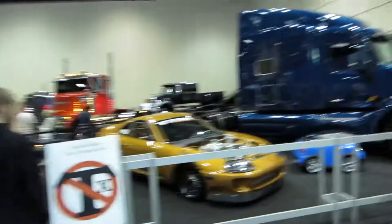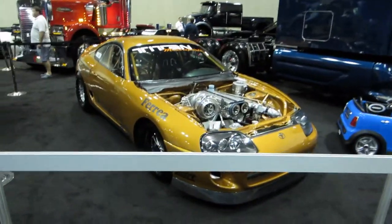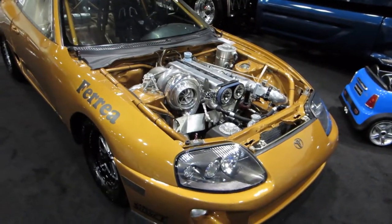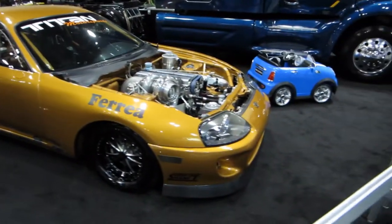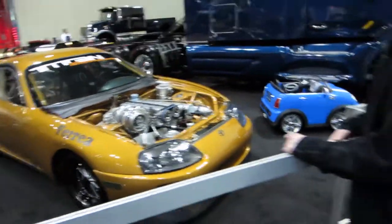One more thing I have to show you. In Orlando here, we have Titan Motorsports, and they have the baddest Supra in the world, and they have it here for show. They've beaten many, many drag records. With a turbo that size, you could probably suck a baby into it. But look at this thing, this thing's beautiful. It's the first time I've ever seen it up close in person. I've seen it before, but very nice. And they say imports are slow.